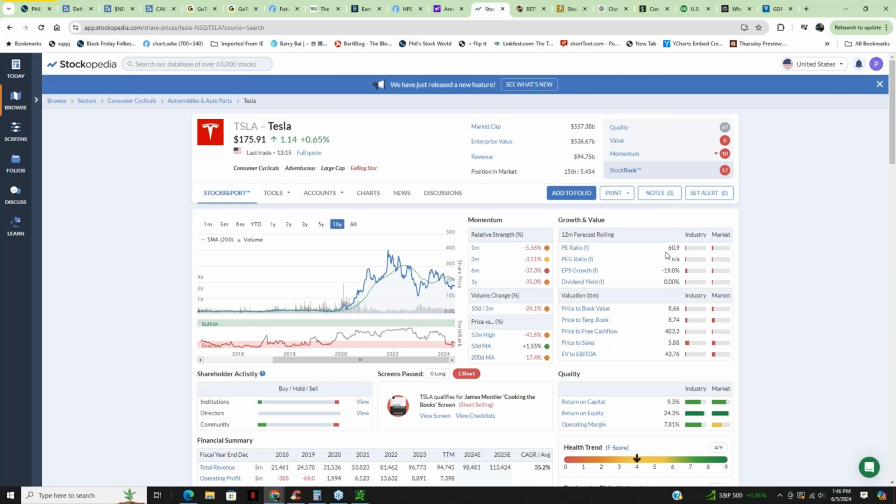And that essentially means that at 175, they'll be lucky to hold 100, I think. They still have quite a while to fall.